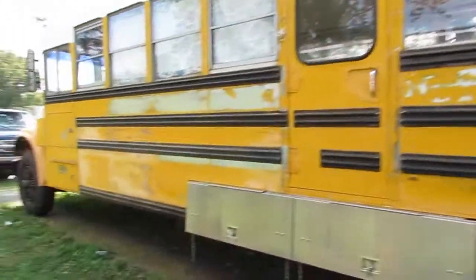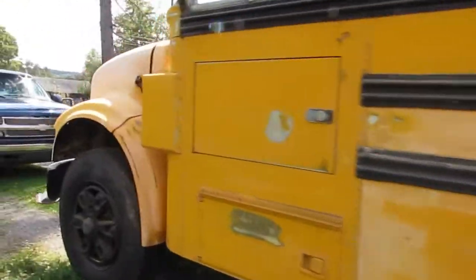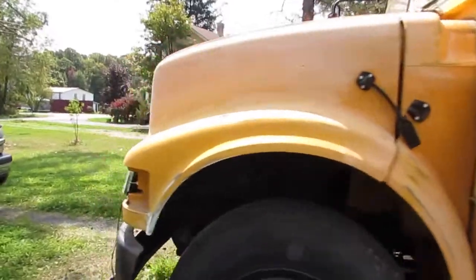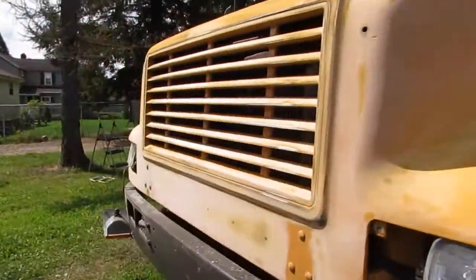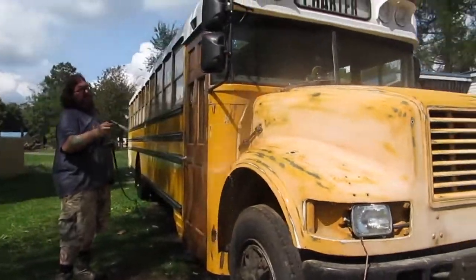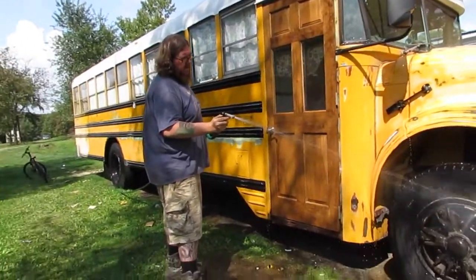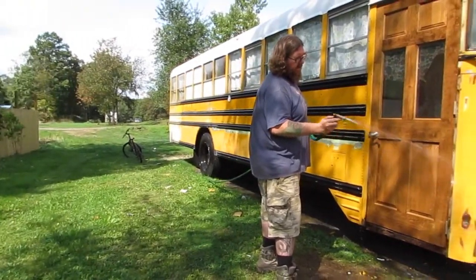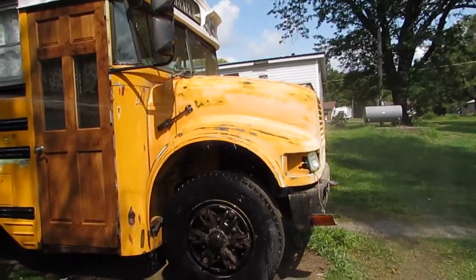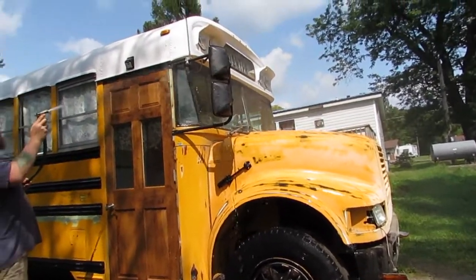Now that she's completely sanded, we are rinsing her off for paint day. Whew. She's gonna love her new paint job.